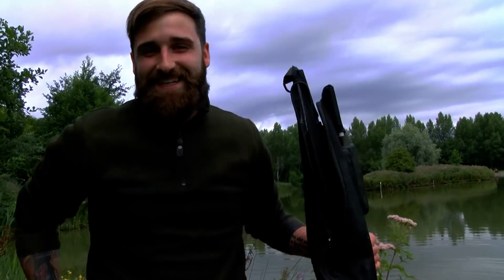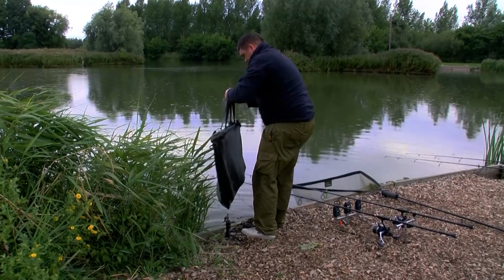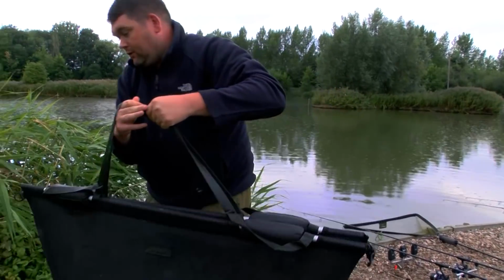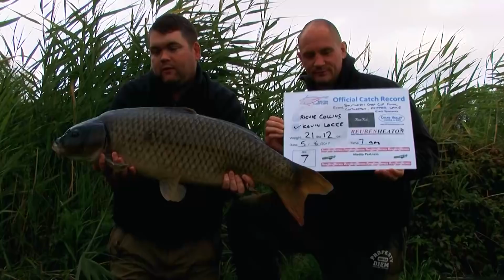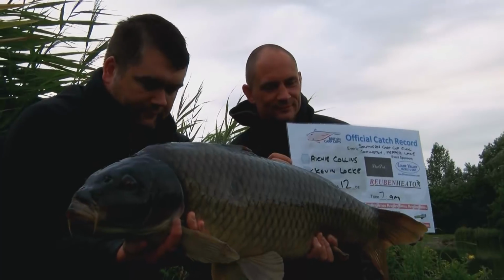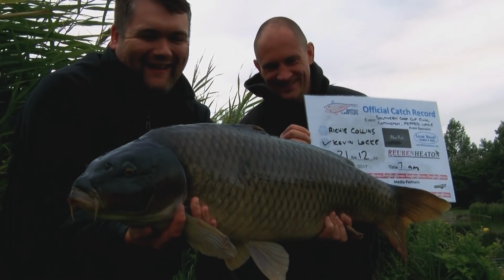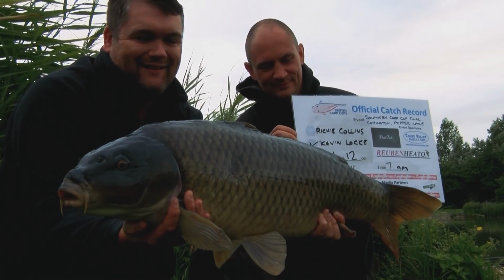Saturday morning, round in peg 7 with Kevin Locke and Richie Collins, where they've had a productive night. Three fish landed, including this one at 21lb 12oz. It's not against the law to smile either. Now, by my reckoning, this will put them into an early lead of this competition.